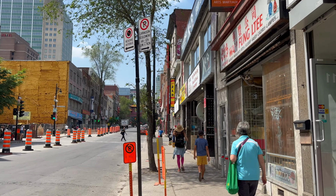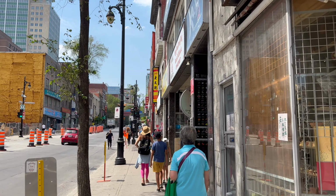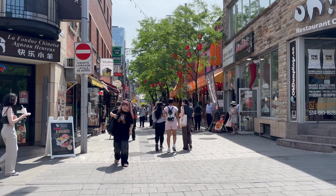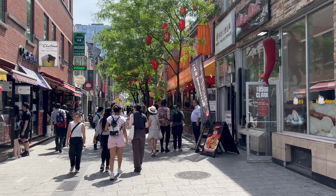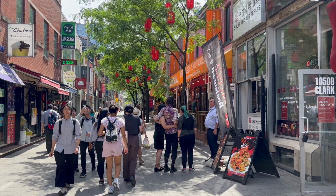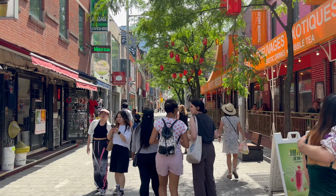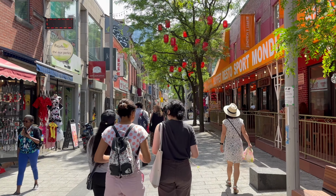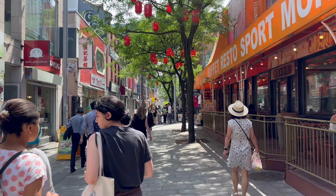Now as we head further up the street, we're gonna basically advance along St. Lawrence. And you could turn left on De la Gauchetière. That's the main street with all the shops and little restaurants that you could visit. You could see it's really old style Chinatown type vibe. The buildings are quite old. There's a mix of some that have been repaired and renovated, and there's some quite old ones.